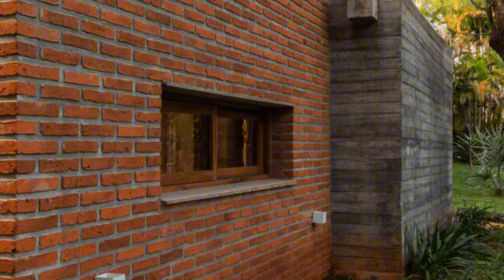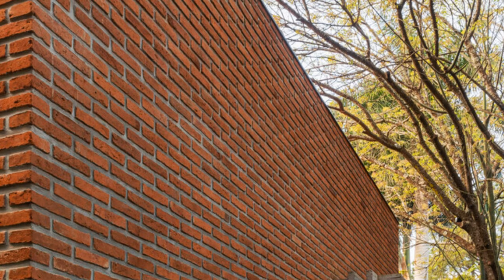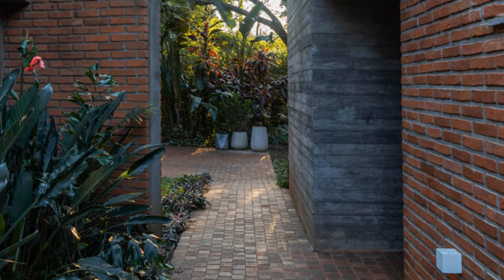On approach, a separate entrance on the south facade beckons, while north-facing windows offer serene views of majestic pine trees. Here, a concrete ledge serves as seating, inviting contemplation and immersion in the splendid natural scenery outside.